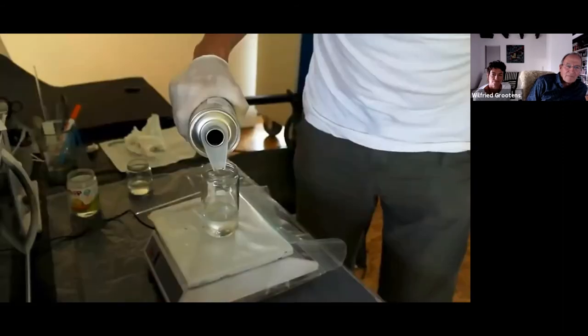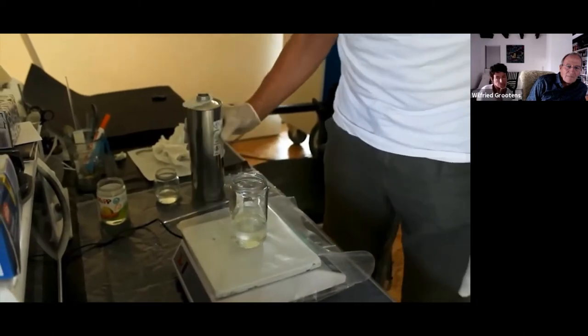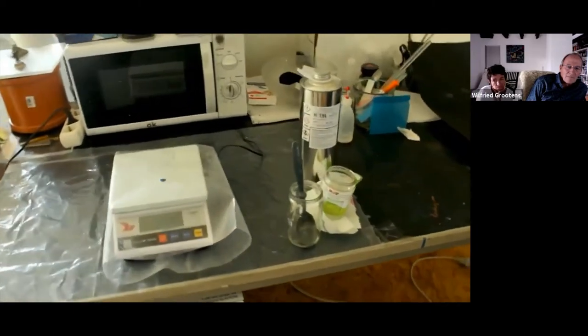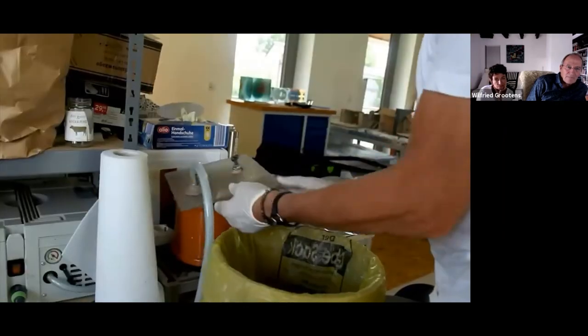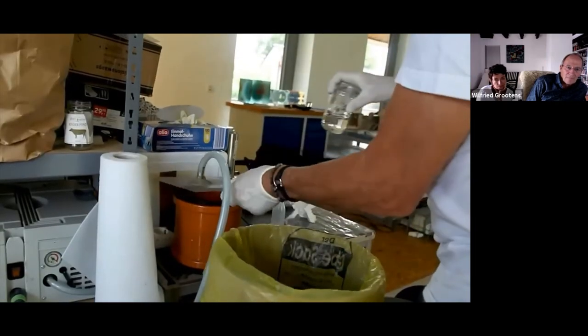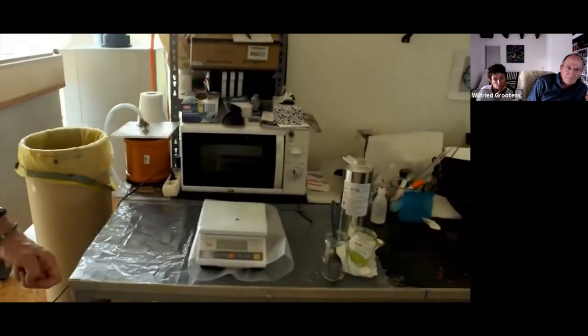This is the place where I measure my glues together, my two component glues, and for simple things there is a vacuum, a self-made vacuum box, and to heat the glue a little bit up with a microwave.